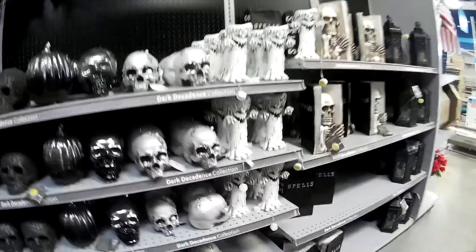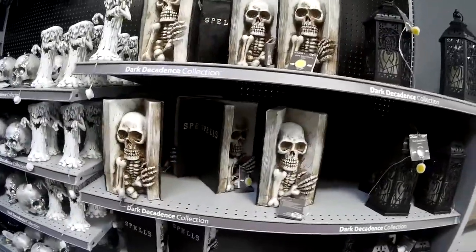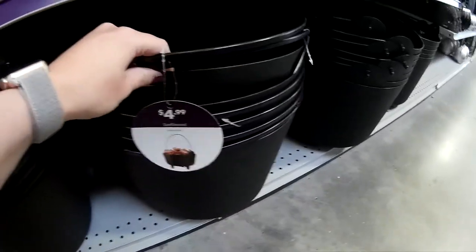Every time I go in there, I feel like they move stuff. Like they move the complete shelves. And so I kind of forget what was there last time and what's there this time. So I'm just glad that I was able to pick up those tumblers and two of the eyeball towers. And then I also purchased the sparkly pumpkin. So that's what I got on this visit.